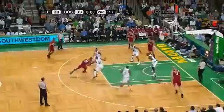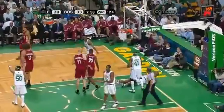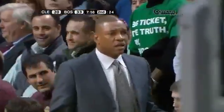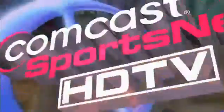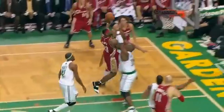Well, right now the Celtics have a smallish type team. And Varijan and... Oh, get out of here. Blocking foul on Davis. All right, he's in the circle, I'm told. Let's see. Yeah, sure. He was moving. One foot in the circle.